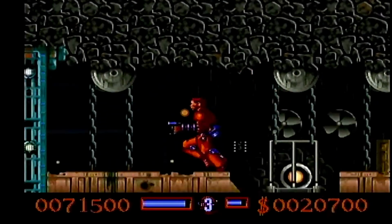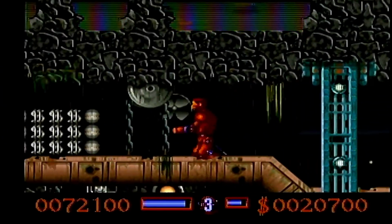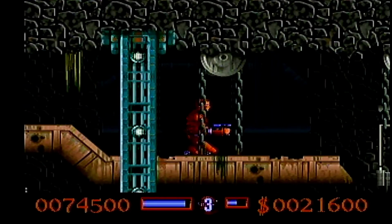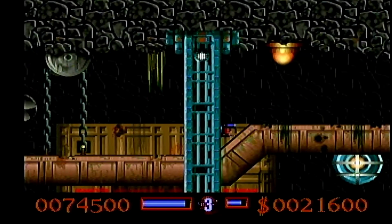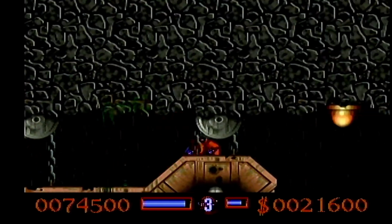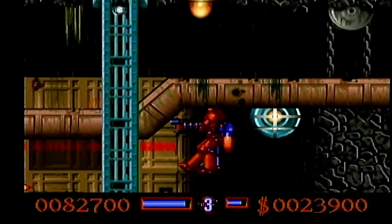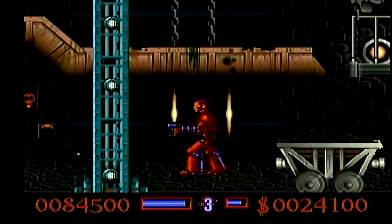Secret areas and hidden switches. That's a big part of this game, so we'll save that for a little bit later. Parallax scrolling. Now, most side-scrolling shooters do their parallax scrolling in the background. No, this game does it in the foreground, meaning you're not going to see your character sometimes, and it's going to be done in the most awkward way possible.